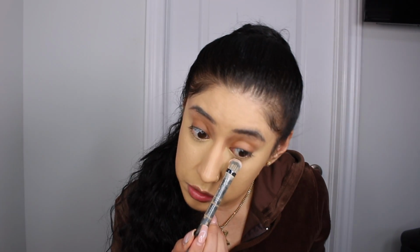I'm gonna use, what is this called? I'm gonna use the Ilia blurring setting powder. This is usually what I always use for my under eyes. And I always like to set my under eyes with something, so I have to do this.